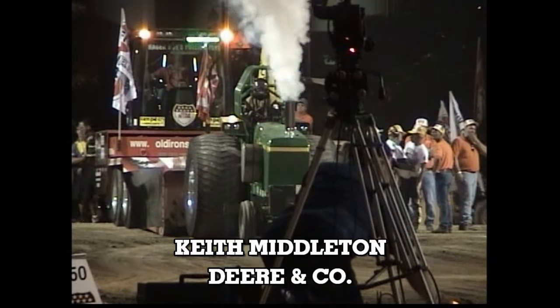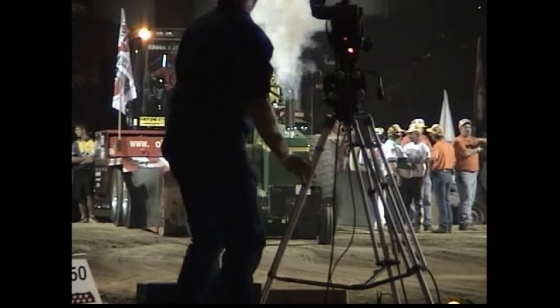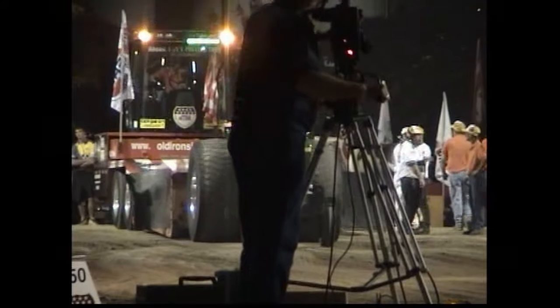Two more to run in the Super Stock competition. Keith Middleton and Instant Lane yet to come. And we still have the lady in the class to run in the mini rod yet. Keith Middleton is hooked near in company. Hang on, here he comes.